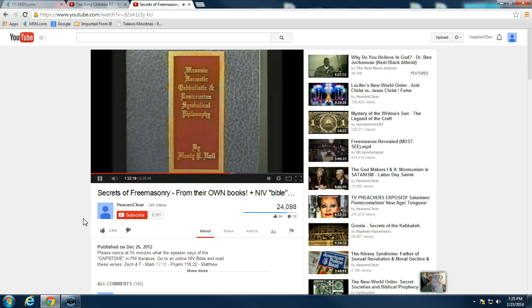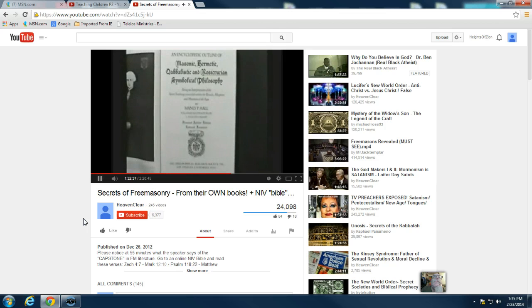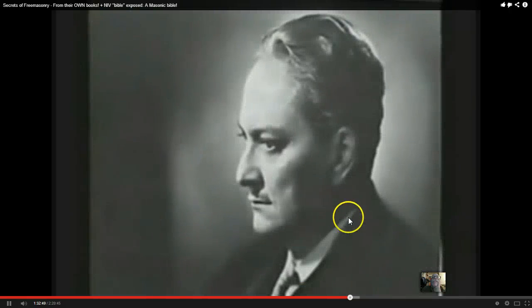This is the hardback version of the book, and it's got The Secret Teachings of All Ages on the spine. This is the paperback version, and it goes by the title The Secret Teachings of All Ages. This is a large book. It's about 14 or 15 inches high. Here's the title page. We notice that it is written by Manly Palmer Hall. Clearly, this is the book they're referring to in the obituary. This is a portrait of Manly Palmer Hall as he looked in his younger years.